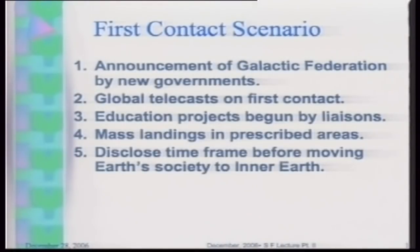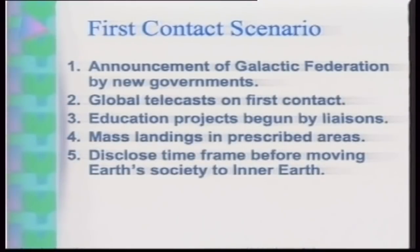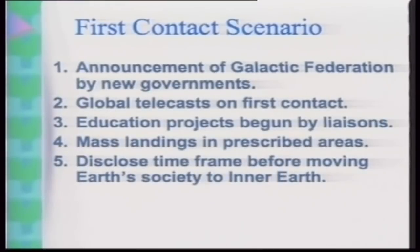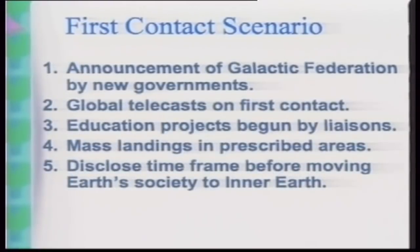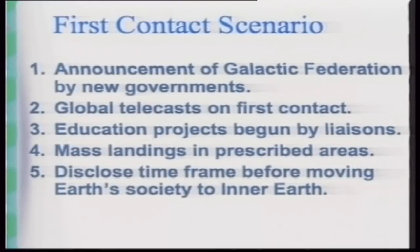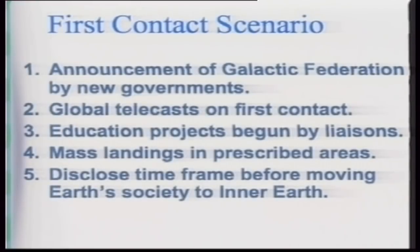Now the second part of that coming out party is global telecasts on first contact, in which they will explain what they're doing and about our future and how we are going to go from where we are right now in limited consciousness to being in full consciousness. The third part, after these first 2 are completed, will be the start of an education procedure, namely different education projects for different parts of the globe, and that will be beginning for us to better understand what this thing, full consciousness, is all about and what the Galactic Federation is about. The final part will be the mass landings, and the last part will be the formal disclosing of the time frame between the time they arrive and the time we actually begin our final metamorphosis into fully conscious beings, either in inner Earth or on the ships.